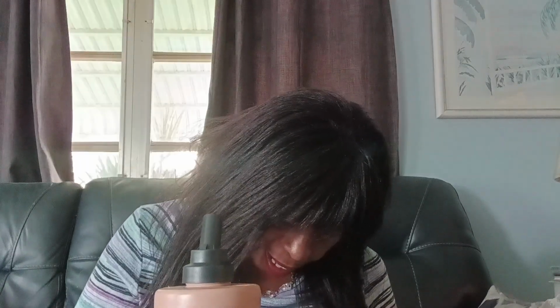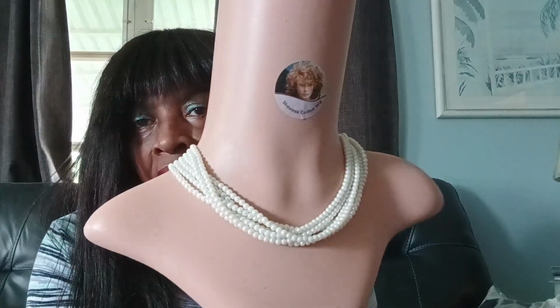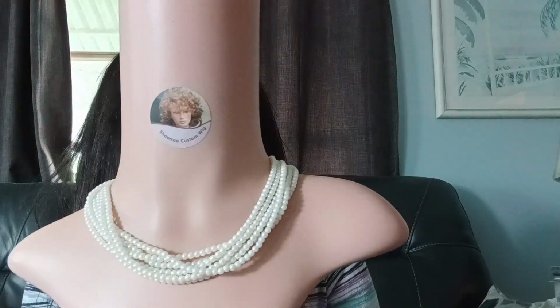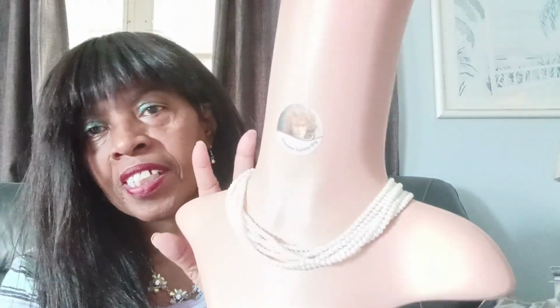And let me put it on this mannequin so you can see how it looks on the mannequin. Very pretty, very sophisticated. And this is the back. As you can see, this is like a 1970s pearl. So you've got a little adjustment here. So yeah, very, very nice.